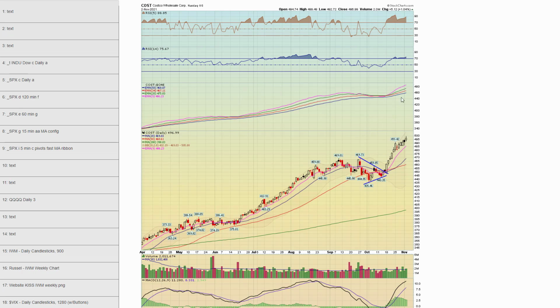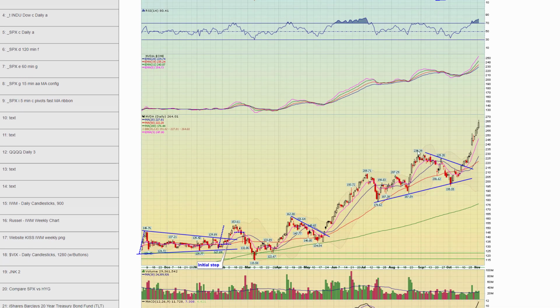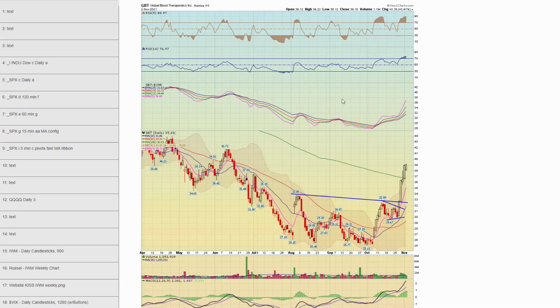Next. Chart number 52, NVIDIA, another one of these long ideas of ours. That it was a coil. Look at the beautiful move you've had out of the coil. Awesome trade. Next. Chart number 53, GPT, another one of our long setups from last week. Broke out of the coil. Look at this monster move you've had. 200-day moving average with an initial place to take some profits. Now you can just trail your stops. It's been a hell of a trade.